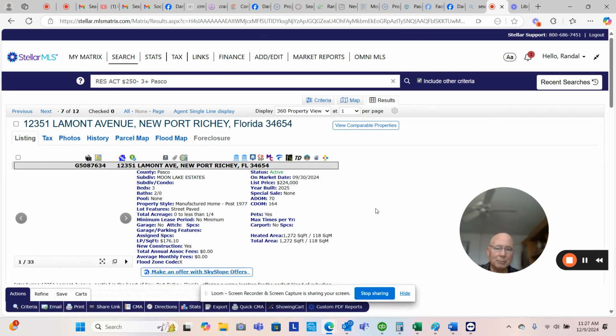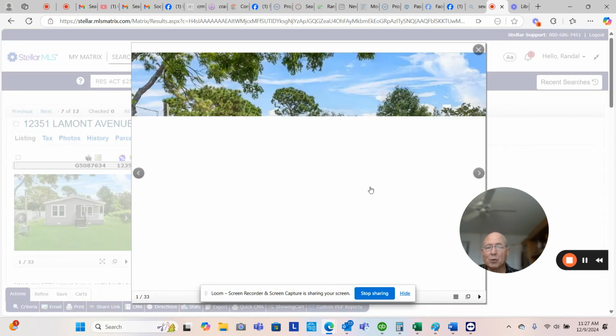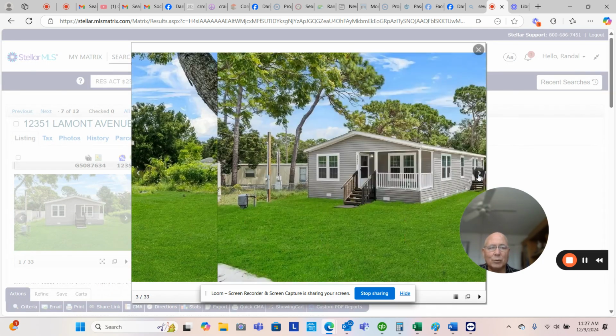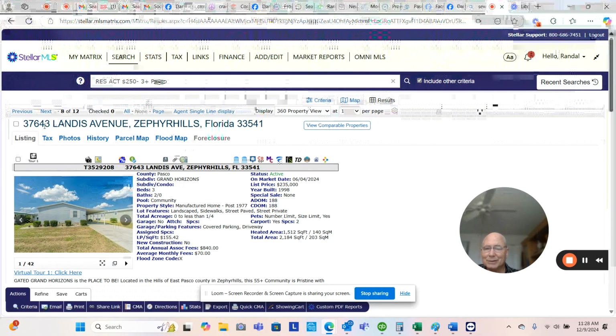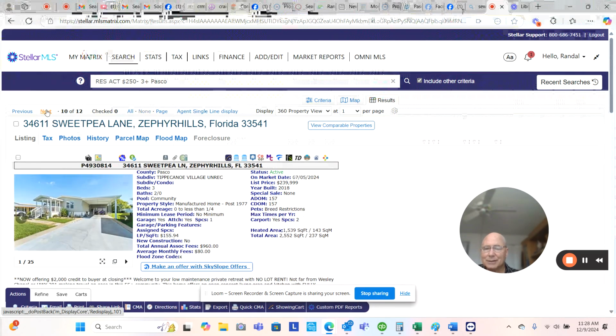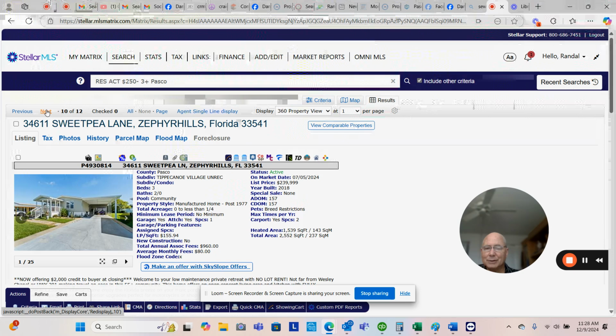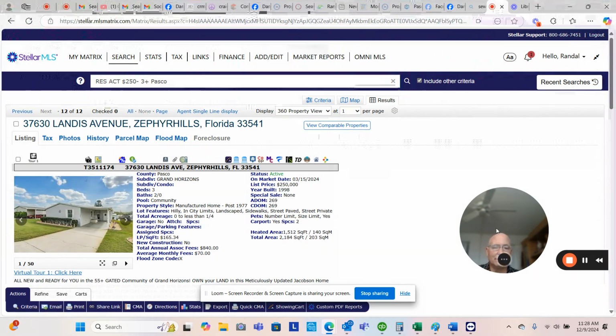But we know we can get a block home for $160, $170 a square foot. So perhaps, look at it, brand new home, 2025. This one isn't even there yet. This is year built, 2024, 2025. Landis in Zephyr Hills. Tippecanoe. Yeah, it's likely some of these are in 55 and older communities, so I messed up.